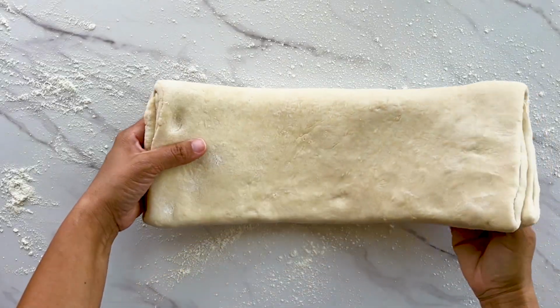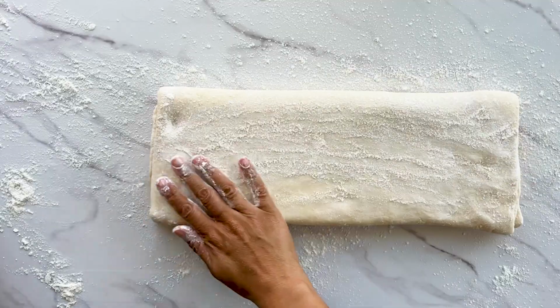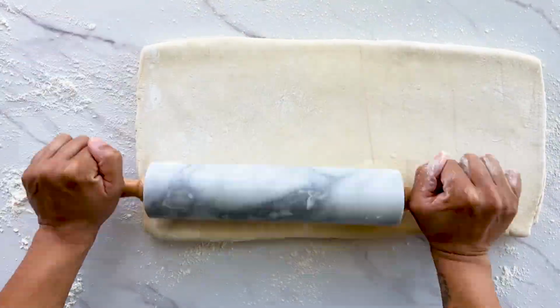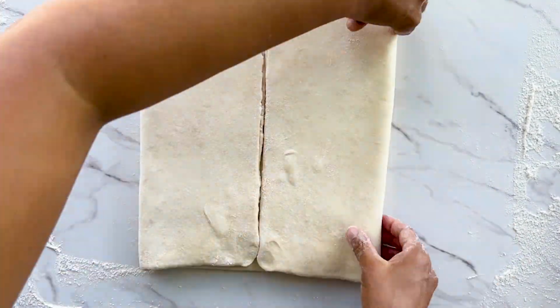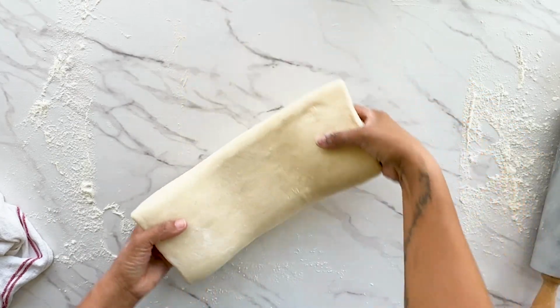This puff pastry recipe requires 3 four-fold turns, and that's what this process is. When we fold in the sides to the center and then we close it like a book, that is called a four-fold. This just creates dozens and dozens of layers. And using our fingers to mark it helps us keep track.